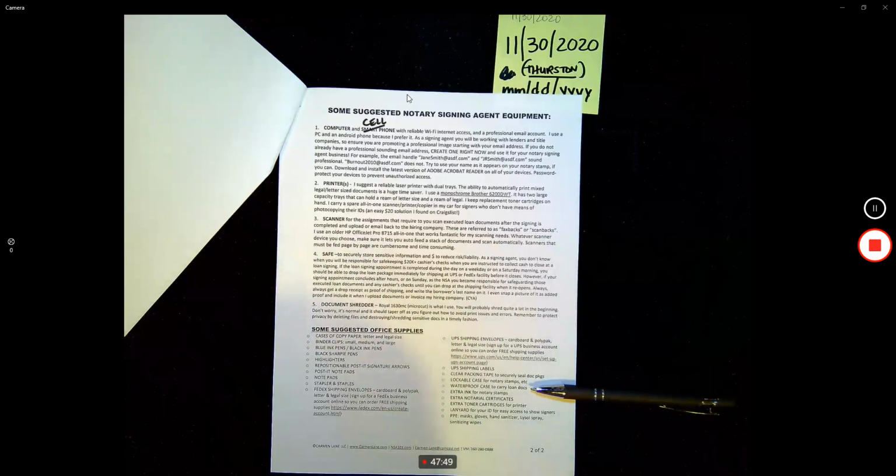A waterproof case to carry the loan documents, so you can transport it safely from your house or your office to the signing location.